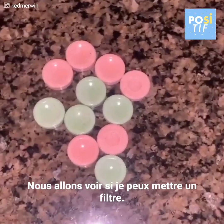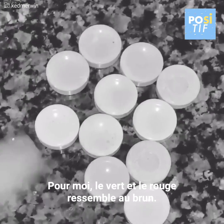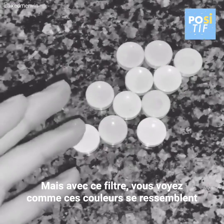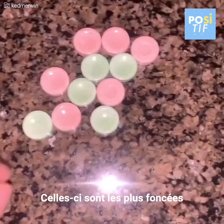Here, let me see if I can put a filter on, so I don't see in black and white. To me, red and green look brown or like tan. But if I put on a black and white filter, you can see how close these two shades are. So let's give it a go.